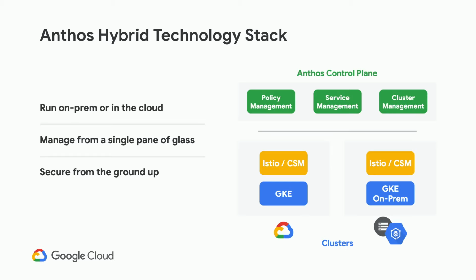This is a high-level view of the components or modules in the Anthos hybrid platform. If you look at the bottom part, we have two environments in Google Cloud Platform. We have GKE, which is the managed version of Kubernetes on Google Cloud Platform to orchestrate your containers. And for applications not covered by Kubernetes containers, you can use Cloud Service Mesh, CSM, to manage your VM-based and microservice-based applications on your on-prem data center environments. So we have GKE on-prem based on the same Kubernetes technology, and we bring the managed Kubernetes service into your environments. And you can continue using CSM to orchestrate your microservices there.